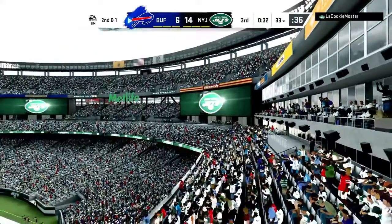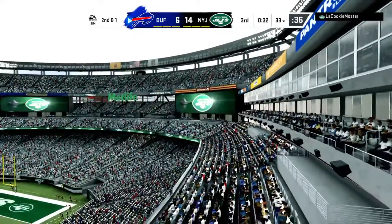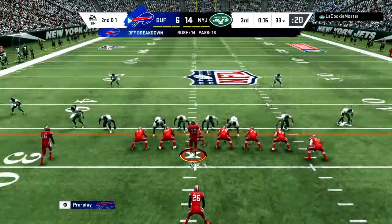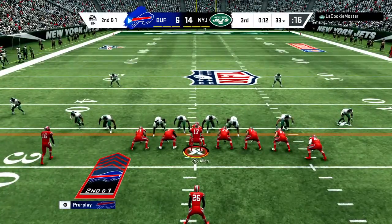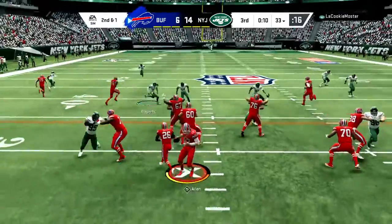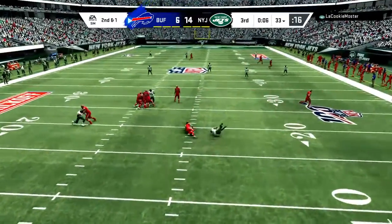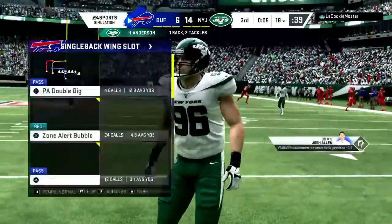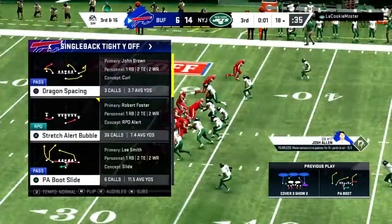Second and 1 at the 33-yard line. The previous run, good for 9. Here's second and a yard. Off the bootleg. Allen sliding out of the pocket. And a big loss here as he's taken down. Blowing that play up was Henry Anderson.